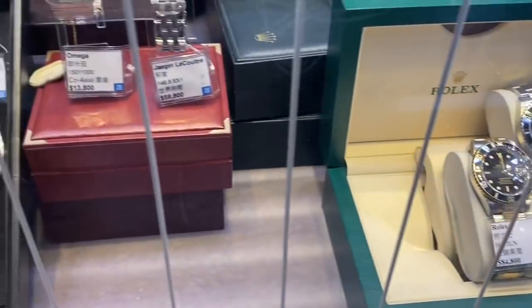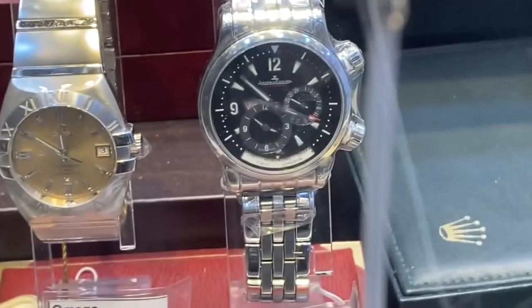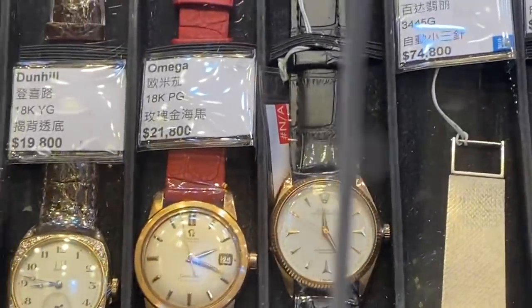Two-tone subby. Now, if you want your money's worth of complications, you go with the GLC.